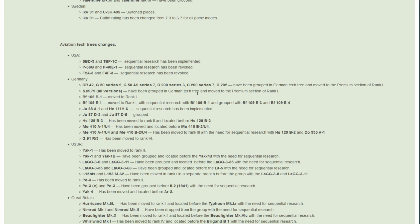The BF109B1 is being moved to rank 1, so that kind of loses some of its ability in stuff like certain battle tasks and certain events, but then again, I'd never heard of anybody using it as a vehicle to be able to do those things, and also it's a 1.3. Like, I don't understand why it was a rank 2, apart from its affiliation with the BF109 series.